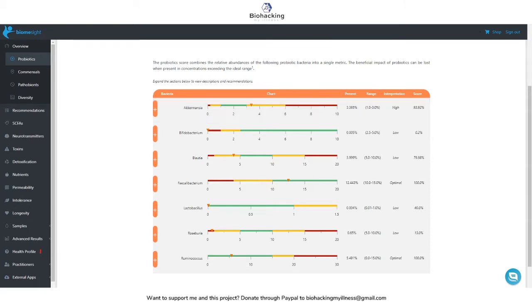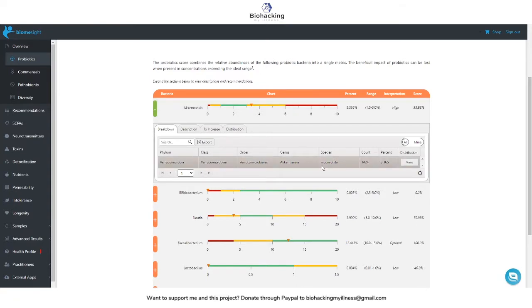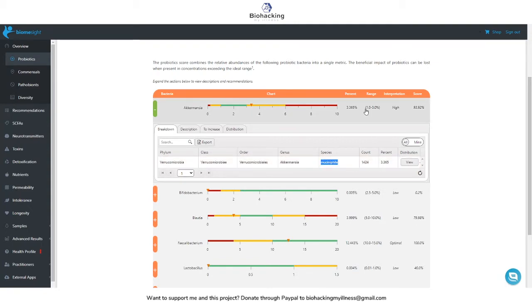Akkermansia is a very important bacteria that is usually neglected. Akkermansia pretty much feeds off of mucus. So if you have inflammation going on and you have a lot of mucus, this is usually very high. Now you can see that I have this particular Muciniphila species that accounted for all the Akkermansia that I had, and it was at 365%.